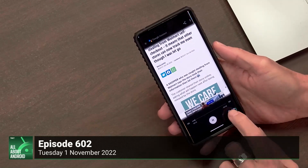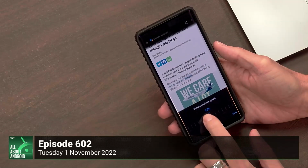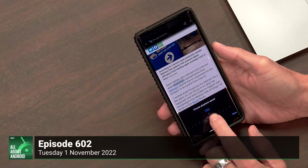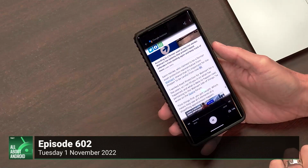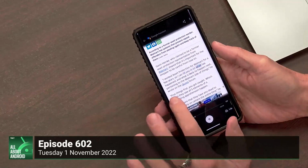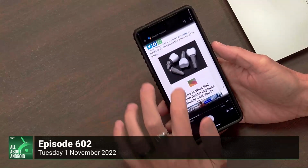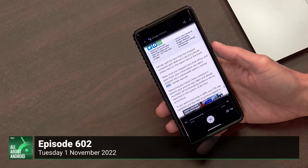Okay, so it's reading it. If I go down here, there's a little speed thing, right? I can tap that. That's really cool. That was great. It also skipped all of the captions. I noticed that. Yeah, and like the byline. Yeah. Like share, Twitter, share. I expected to hear that, but we didn't. I can skip. You can skip too. That's really cool. There you go.